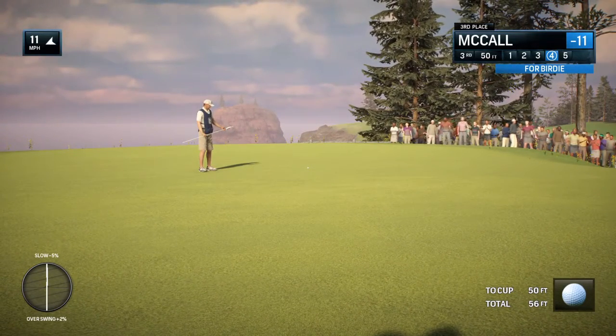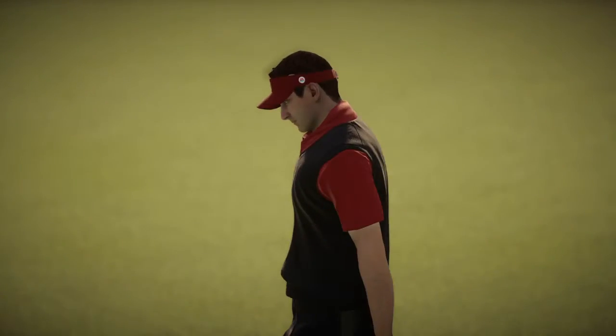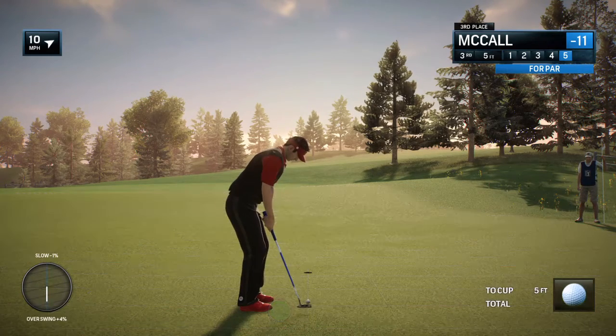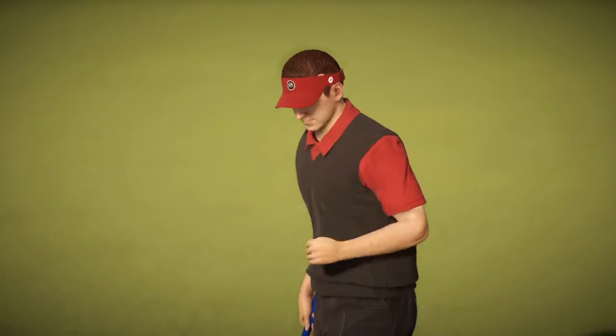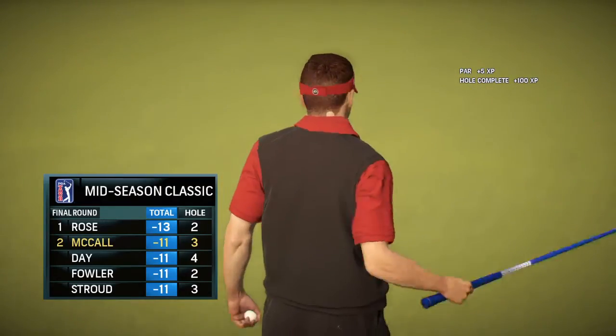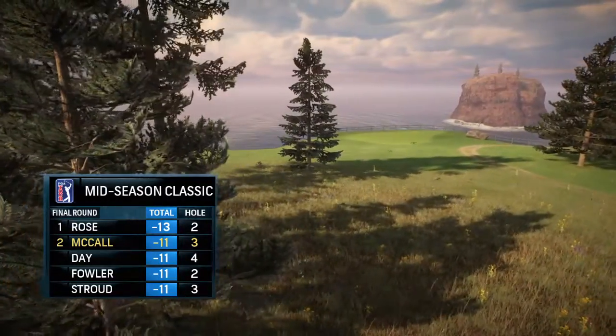That was not a very good read right there. And this will be a 5-foot putt here. And with that par, moves into second place. Just a mere shot behind.